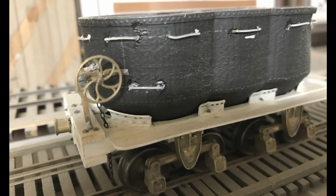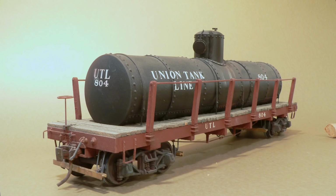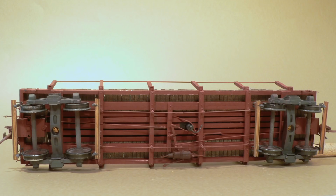Now, in this case, the frame hasn't been painted yet. Only the pots have been painted. Now, here we have a Union Tank Line tank car, oil car. And interestingly, I thought that he would have used telescoping tubes, but he couldn't get those in the correct size, so he made his own. That figures. So he found a way to roll those out of sheet plastic, and then, of course, the rivets are just little detail pieces. And, of course, as usual, full underframe details going on.